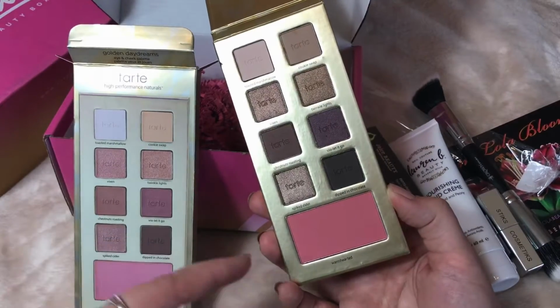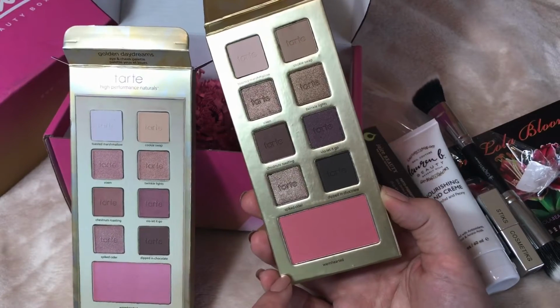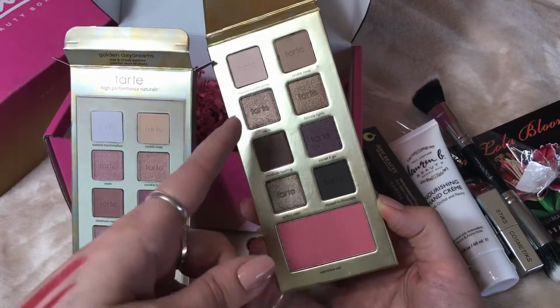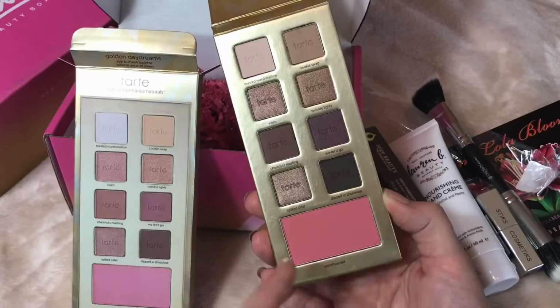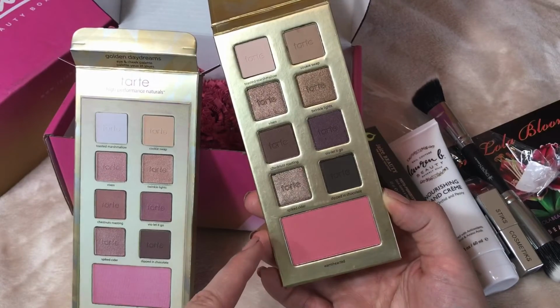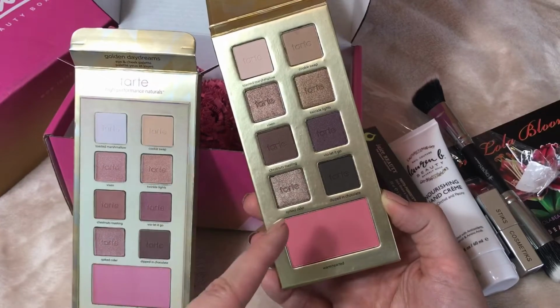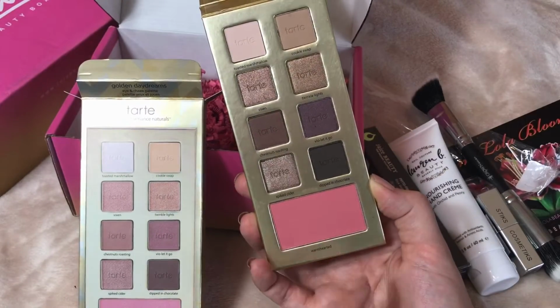I wish I could swatch it for you guys just to see the pigment and formula, but I'm going to leave it untouched so maybe I can include it in a giveaway or something. It has a couple really nice neutrals, a couple in the crease shades. Overall, I feel like it has a really nice assortment of shadow colors, and it also has a really nice vibrant pink blush.